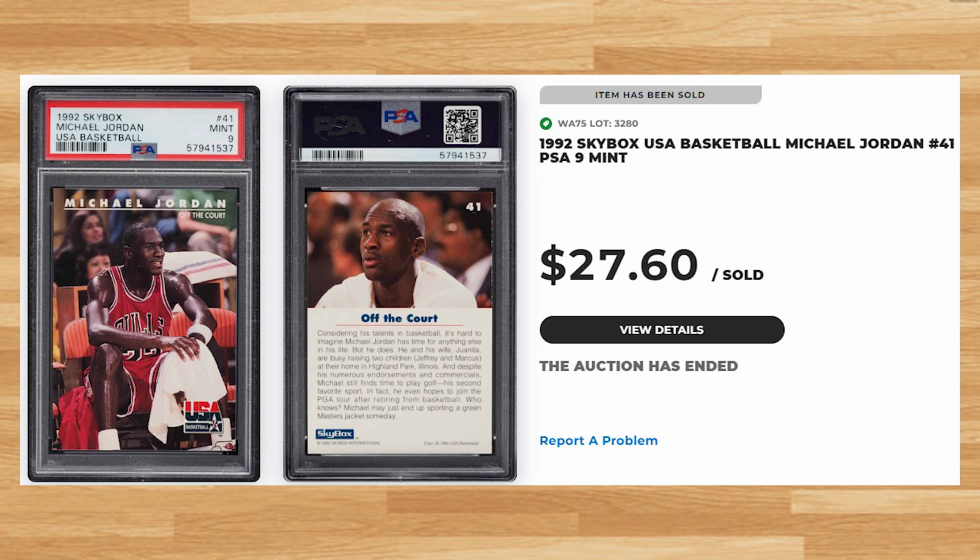A PSA 10 of this Jordan will currently set you back a little under $50 on average, and this Skybox USA Basketball Jordan is a pop of 495 in a PSA 9 and 285 in a PSA 10.